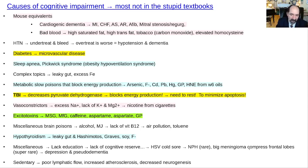Big meningioma, pushing down the frontal lobes, I see that once every 15 years. I mean, that's rare. Can happen. I have seen it, but it's a total zebra. When I say zebras, in the medical metaphor, when you hear hoofbeats, think of horses. Things that are rare are called zebras. Things that are super, super rare are called okapis. Okay. You know, that animal that looks like a half giraffe, half zebra. Okay. Depression can give you a pseudo-dementia.